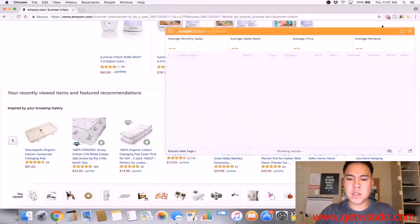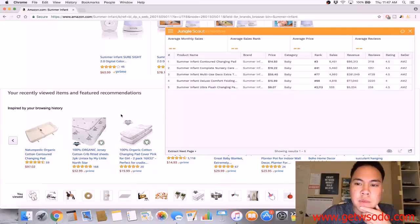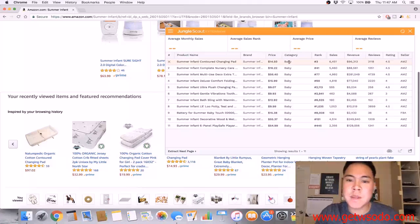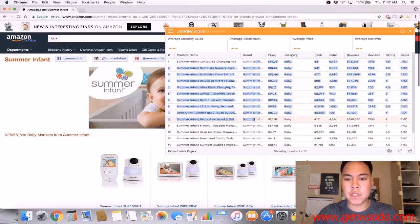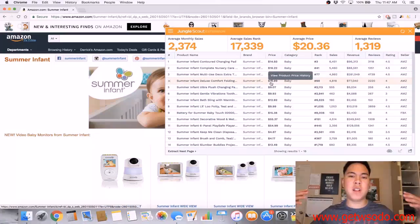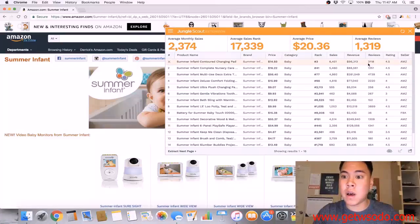So let's go ahead and run Jungle Scout. I'm not sure if you'll be able to run Jungle Scout on this one. Actually we could. You'll see the seller's name is Summer Infant. Okay, you'll notice that all of Summer Infant's products that they're selling all over Amazon, obviously they're doing extremely well. They have these ridiculous products that are doing ridiculous amounts of numbers.